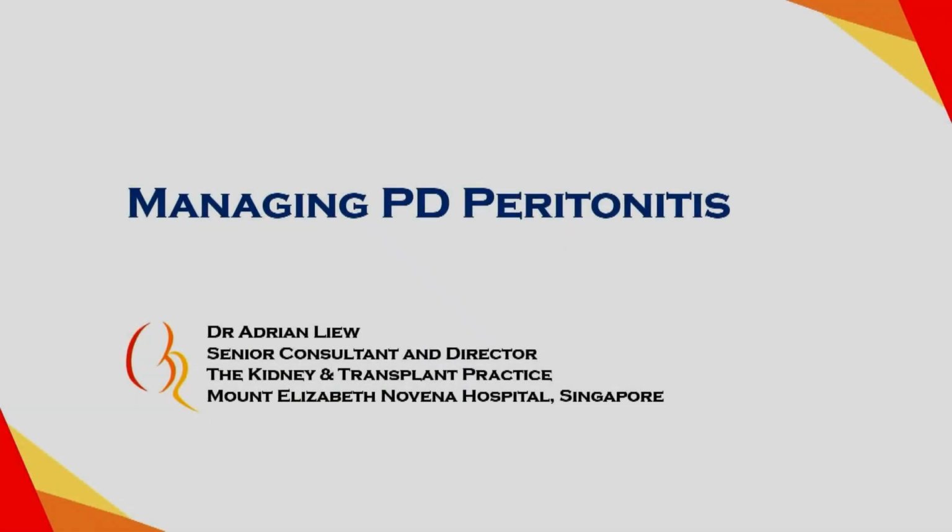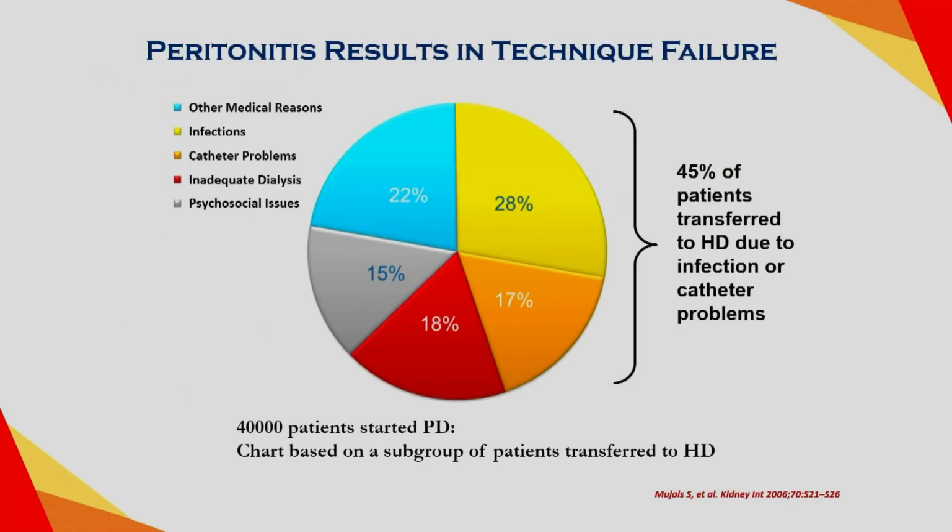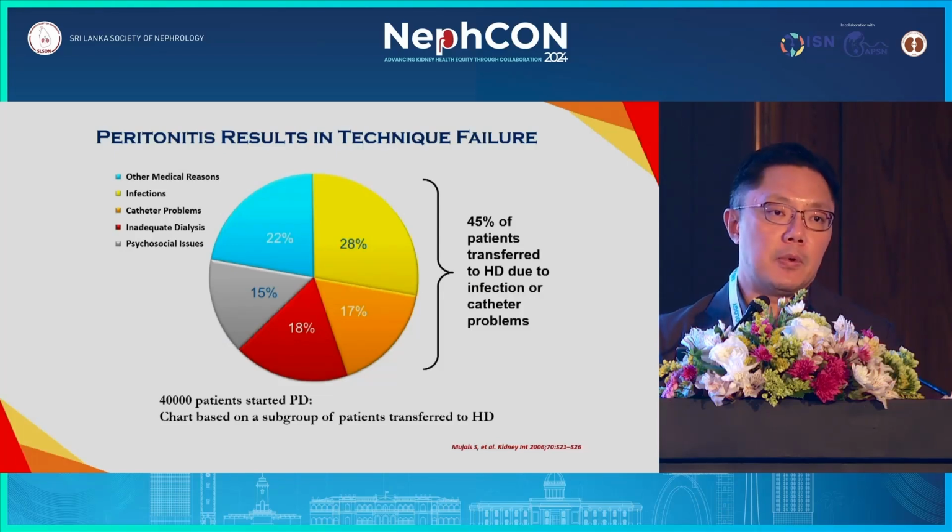So I'm going to be speaking on managing PD peritonitis. These are my disclosures. And then peritonitis is an extremely important cause of patients being transferred from peritoneal dialysis to hemodialysis, as well as an important cause of morbidity and mortality in our patients on peritoneal dialysis.